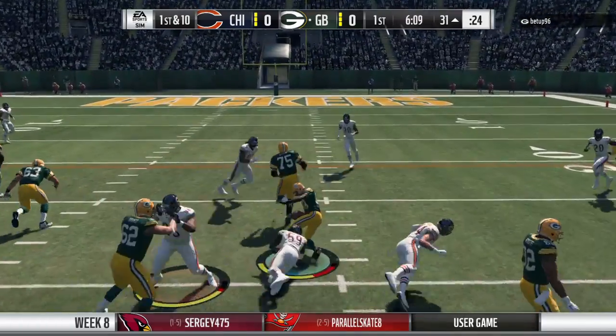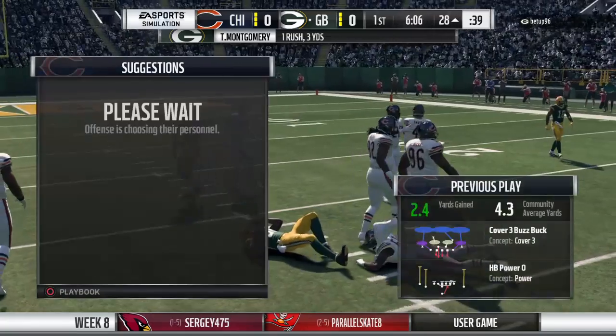A first carry here for Ty Montgomery. And he'll get about 3 as he's brought down to the 28.